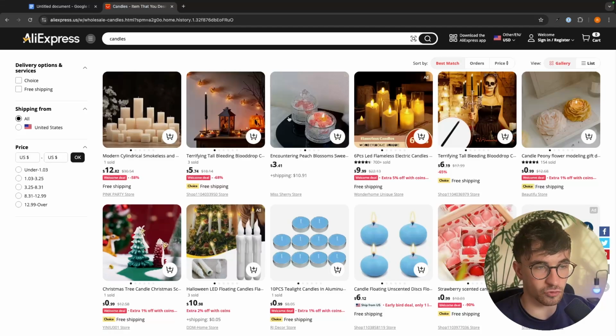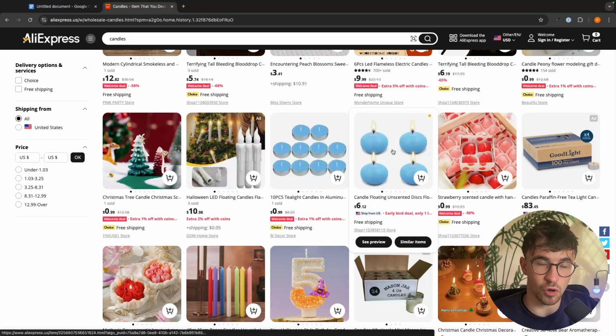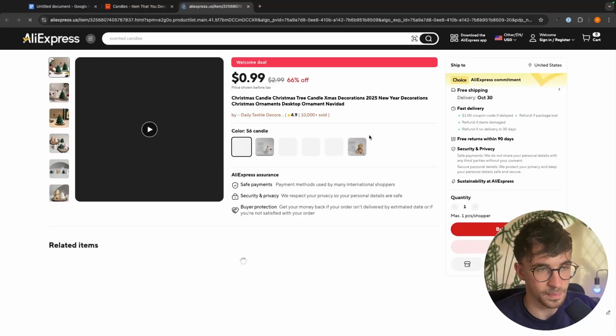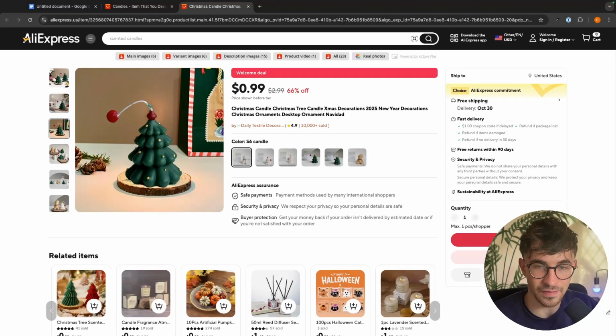We can search them right here, find the product that we want to dropship, and then we can list this on our Shopify site. So let's say I want to dropship these candles right here. All I would do is list this, make a sale on my store, and then go ahead and buy this product and ship it directly to the customer's address.